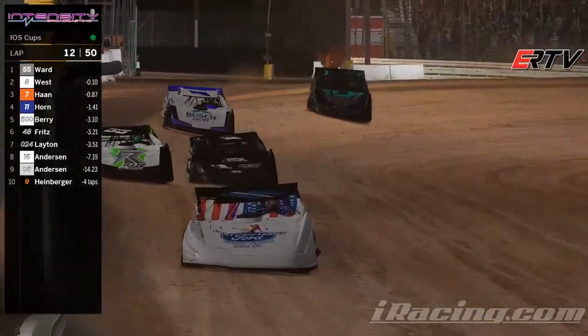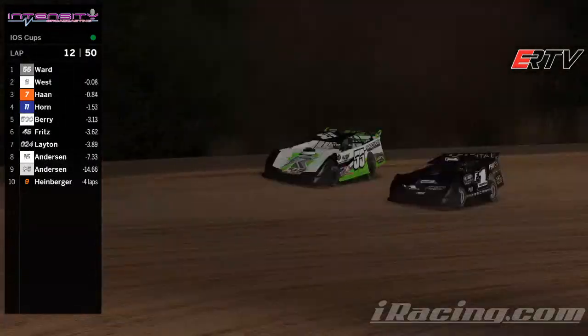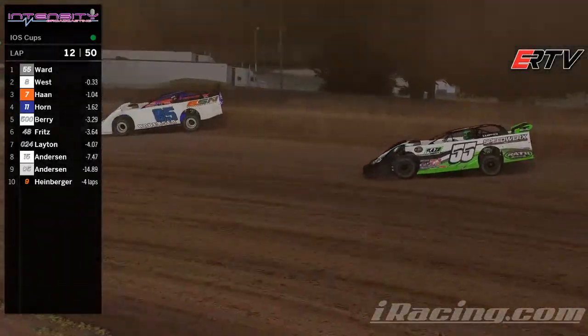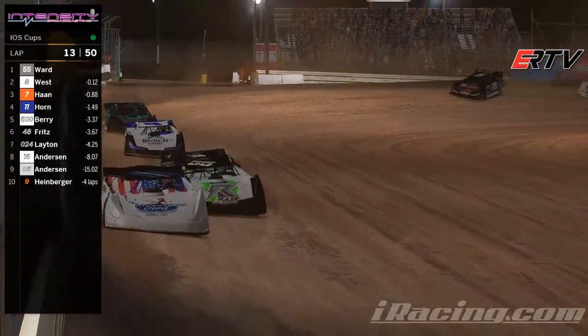Here he comes, a little slider off the corner here. They're side by side going into the corner. Catching the lap car. Is the lap car going to be a pick, or is it going to stay up out of the way? That is Jason Anderson right there, as he's going to stay up high. Almost some contact between the leaders and the lapper.